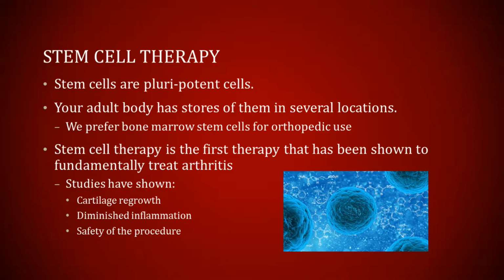This is where the exciting new field of stem cell therapy comes in. Stem cell therapy uses these special cells in your body called stem cells. These cells are considered pluripotent, which means that they can become virtually any tissue in your body, including cartilage, which is what we're trying to address with arthritis. Your body has several stores of these stem cells, and we prefer to use bone marrow-derived stem cells from your iliac crest, which is one of your pelvic bones.